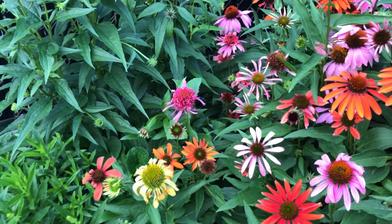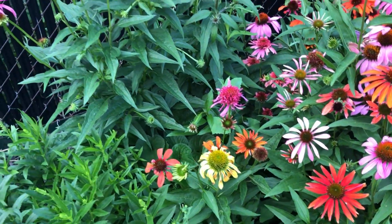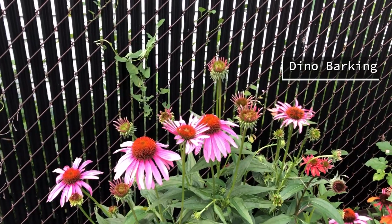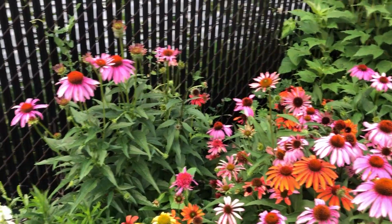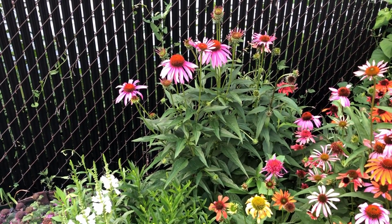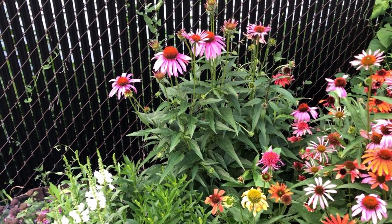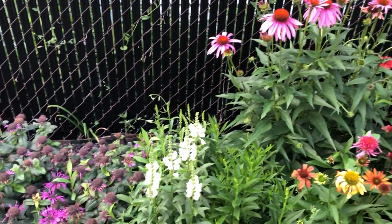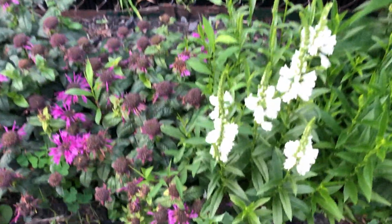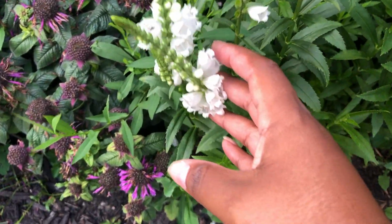I just love the echinacea. I just love coneflowers. And see, these are the tallest ones right here. Back to where I was at. This grows 4 feet tall. So now these are blooming as well. I make sure I put the name of this plant. This is so beautiful.